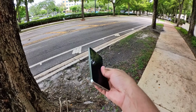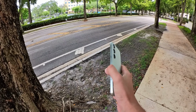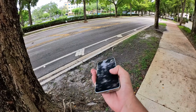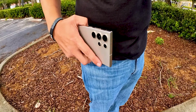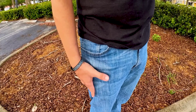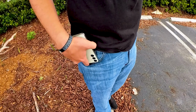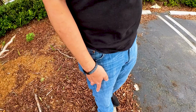But the biggest benefit of having the smaller form factor is being able to hold it securely while still reaching most of the phone pretty easily. And it also feels a lot better when it's in the pocket. With the S24 Ultra, I definitely know every time I place it in my pocket. The extra weight and the size never lets me forget that it's there. But with the S24, I can place it into my pocket and it never bothers me. It's even so light that I don't even feel it when I'm walking, really.